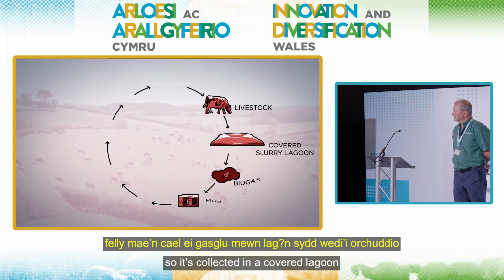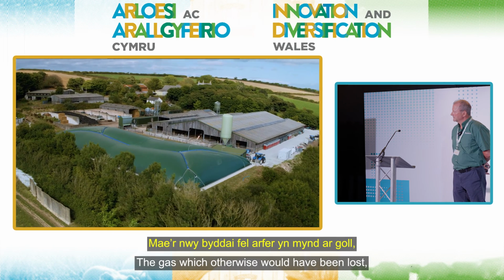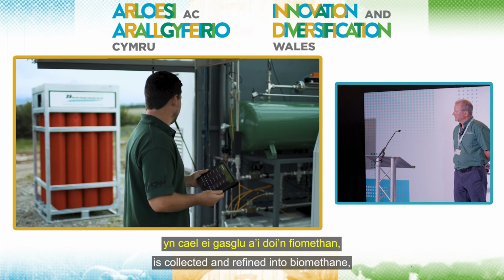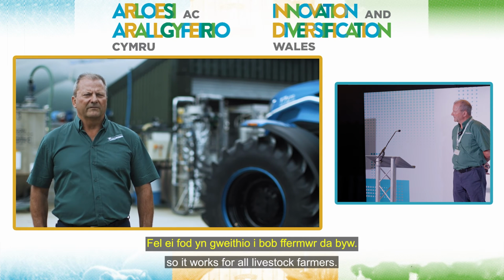Slurry is collected in a covered lagoon which captures fugitive methane. Over 20 years, the heating effect from methane is 86 times more harmful than CO2. The fugitive gas, which otherwise would have been lost, is collected and refined into biomethane, which is compressed and liquefied. The solution enables both fixed or mobile processing, so it works for all livestock farmers.